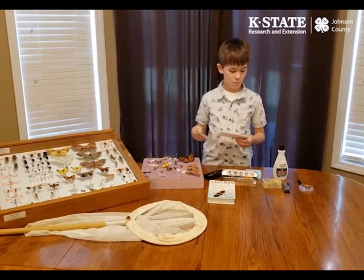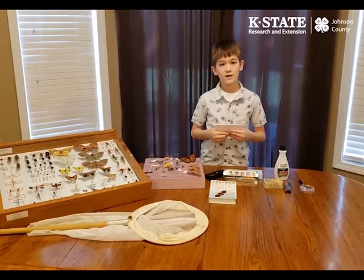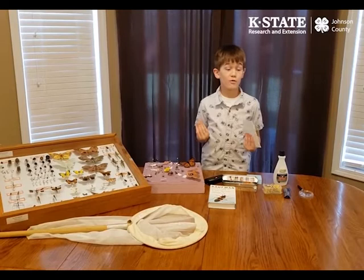One of my favorite presentations from the Insect Spectacular was a presentation on insect photography. If you don't like the idea of catching and pinning insects, then you can still catch them, then you can still photograph them or make educational displays. I had a lot of fun trying it out.